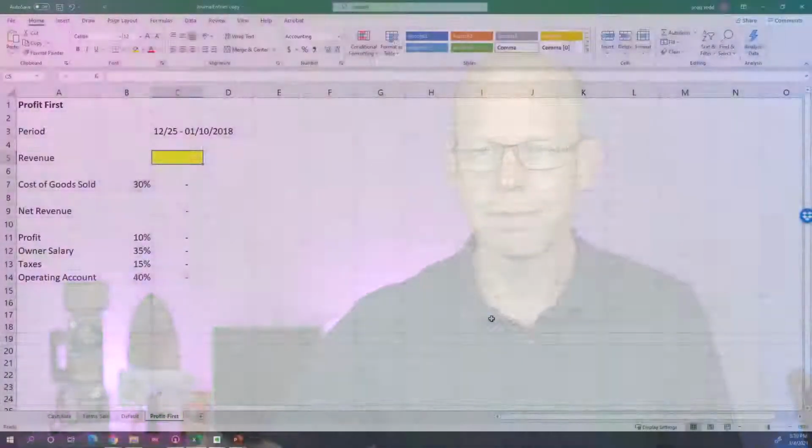So what he says in the book is basically, if you think about all of the revenue that comes in, that revenue should go into buckets. That revenue should go into bank accounts on a twice per month basis so that you ensure that you always have the money to cover the bills. So what my team and I have been using is an Excel spreadsheet to build out this profit first system. Let me show you the Excel spreadsheet that we've been using.